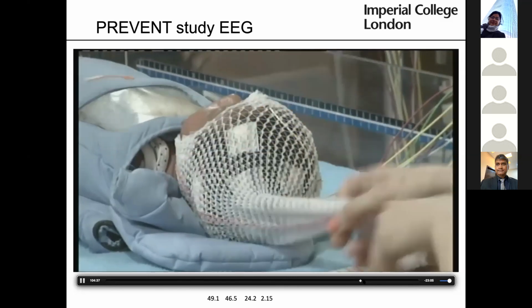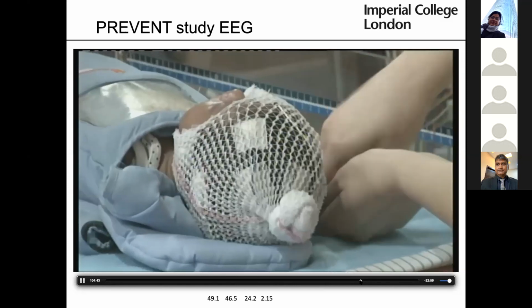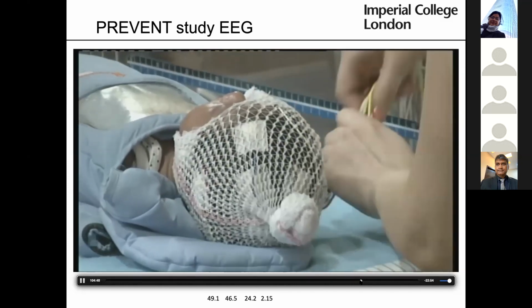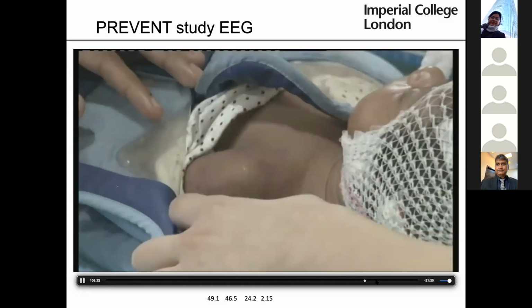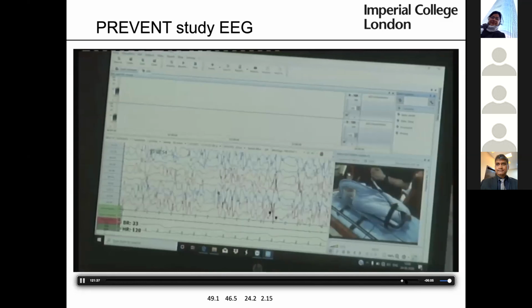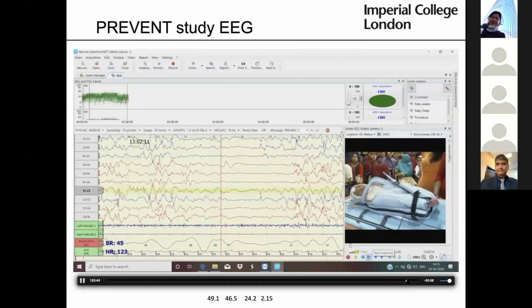And then you can grab all your electrodes on one side and put them all together. Now I'll just show you the interpretation of the EEG in this case.